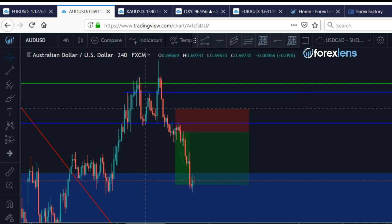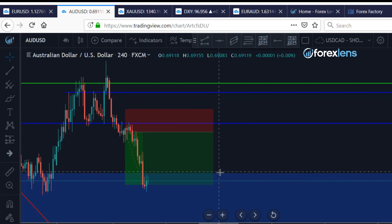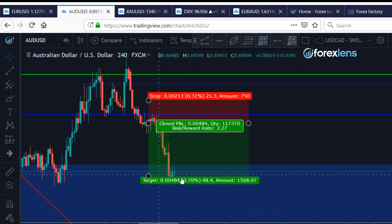But just the perfect simple setup, double top. This blue line right here is the neckline. We came and retested the neckline and we shorted. And I mean the drawdown was maybe like 3 pips, and then our take profit was hit.